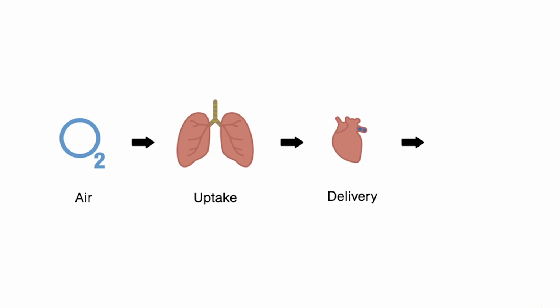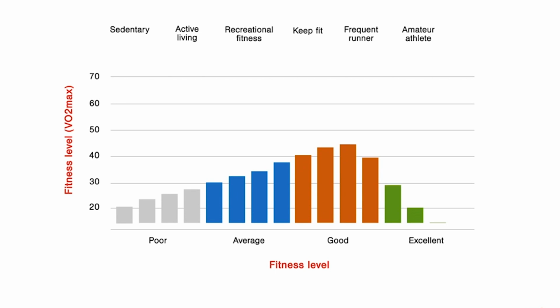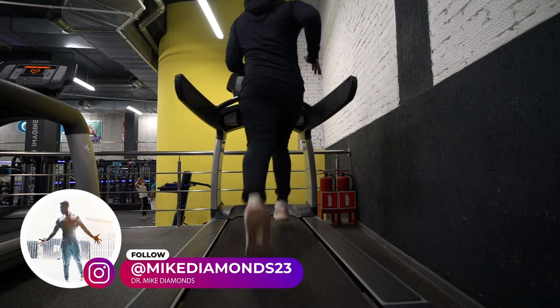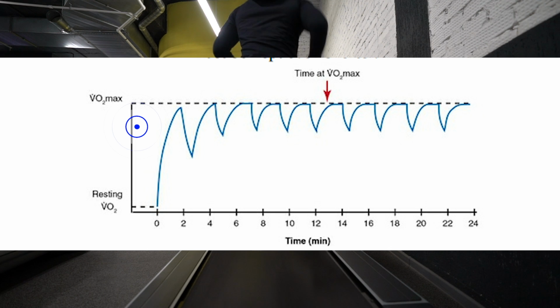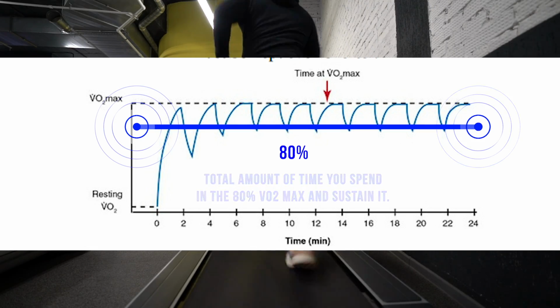That being said, it is difficult to approximate your VO2 max. Simply stated, when you fall between 80 and 100% of your VO2 max is when you can't bring as much air to your body as it wants. It should be close to impossible to hold a conversation while you're running at this stage. In reality, this is typically 90% of your VO2 max. HIIT 101. Your goal during HIIT is to reach 80% of VO2 max and sustain it. The overall effectiveness of your HIIT depends on the total amount of time you spend at 80% of VO2 max.